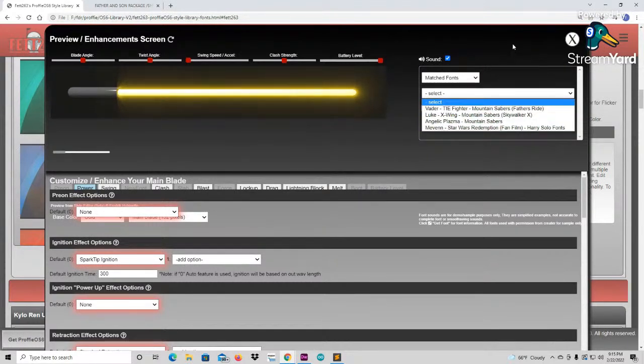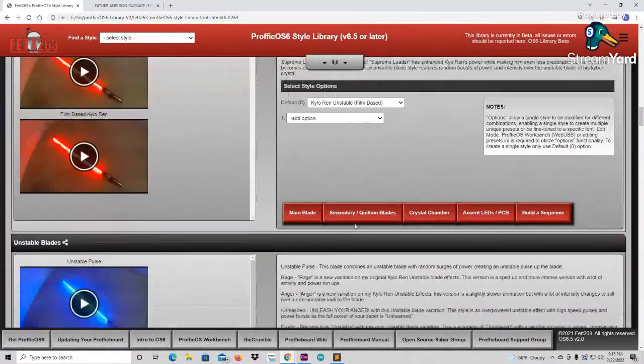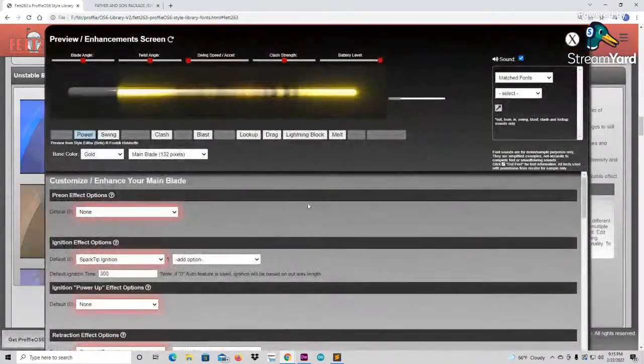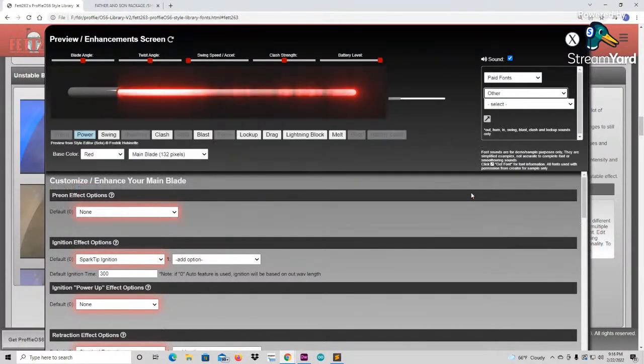So I'm setting up the basic ones first, but now I can show everything better. If I want to look at, say, one of my other, more unique kinds of styles, this is an unstable pulse. Let's put that into a red. And then say you wanted to match it up with a different font. Now this one doesn't have a font matched yet, but I can go into the paid fonts and find, I think there was one in here under other that we built. Yeah, so we can match it up to this.